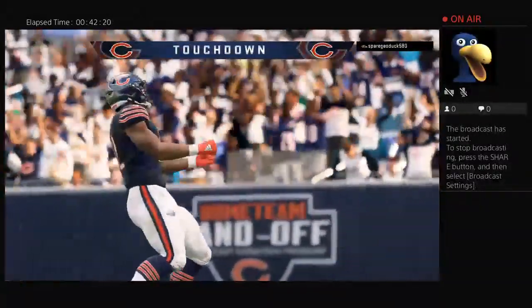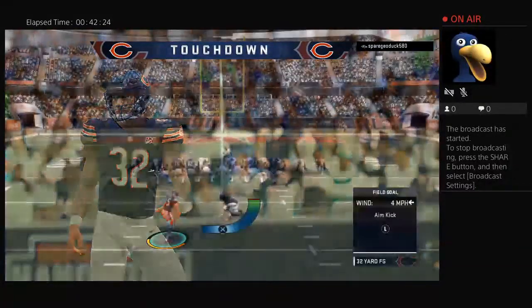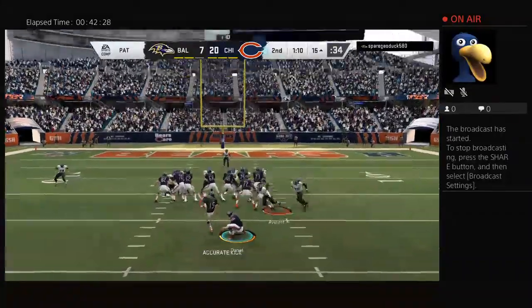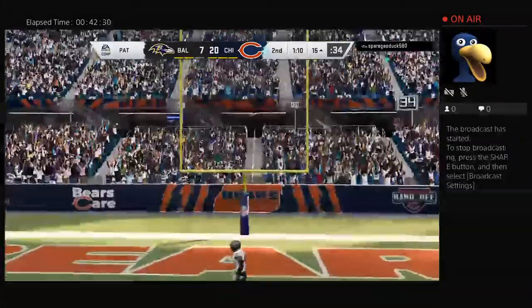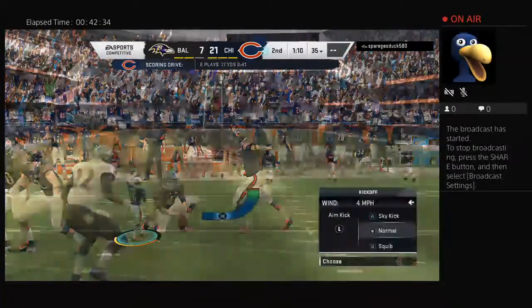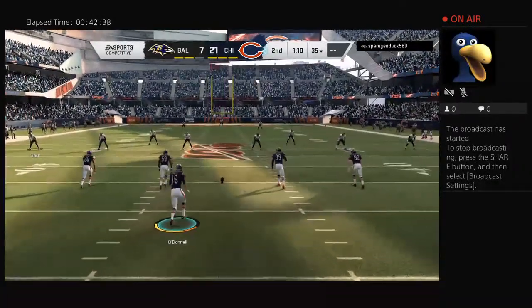Touchdown, Chicago! David Montgomery with his 2nd touchdown here in this first half as the Bears push further out in front. And always a good first half when you can hit pay dirt twice. And it never hurts to have that good feeling as the game moves on.